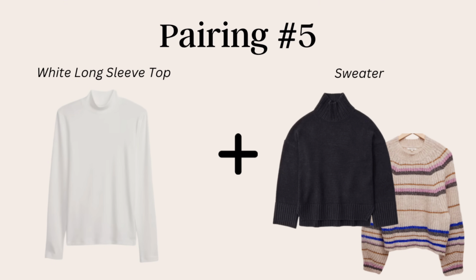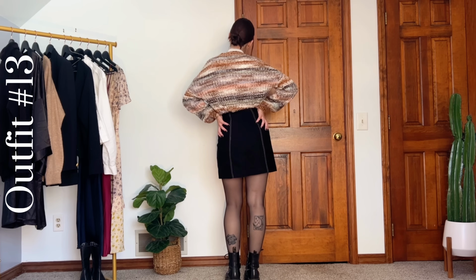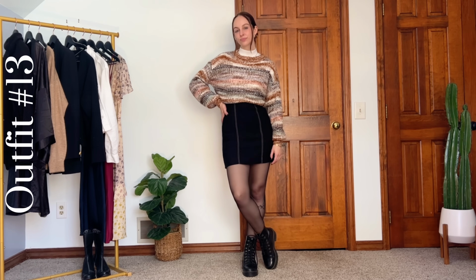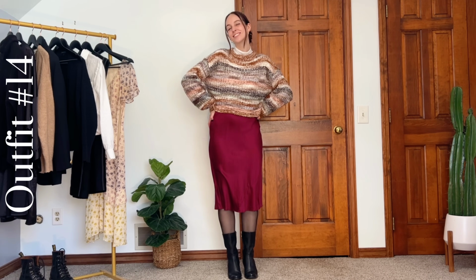And lastly, we just have a white long sleeve and then just a sweater of your choice, whether it's black or a colorful one. I tucked this multicolored sweater into my bralette and made it a little bit cropped, and it just gave this outfit a little bit more dimension rather than an all black outfit, which I'm very much used to. And then I wore the same sweater for this red dress. I mean, do they match? No. But does it look good? I think so. So I'm here for it.